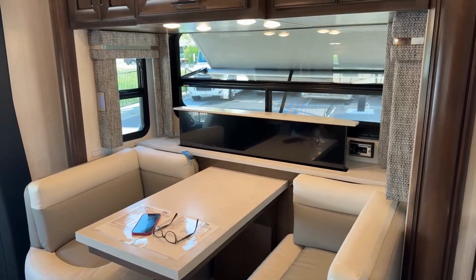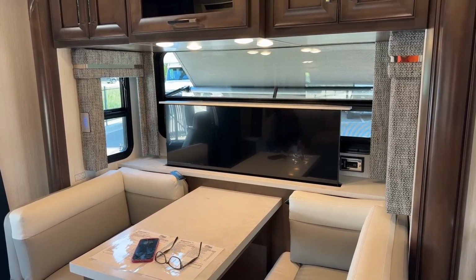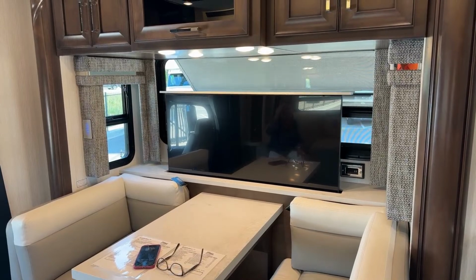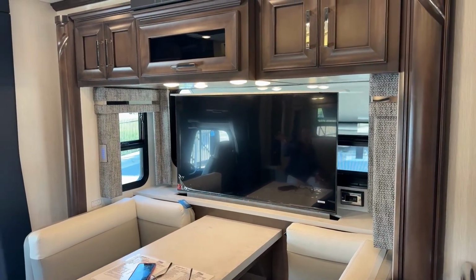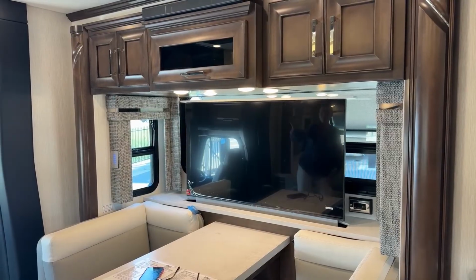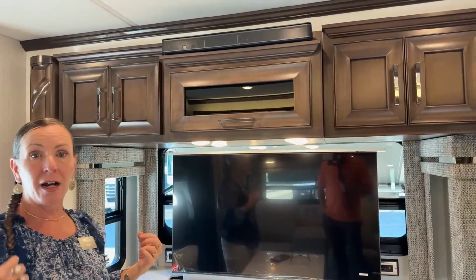We are usually outside, and we have just been so blessed with great weather that we haven't needed this beautiful 50-inch flat screen. If we want to watch anything, you know, and usually we're listening to music outside on the sound bar. But if we wanted to watch anything, we would do it when it was raining inside the coach. This is an amazing flat screen TV. It has the Bose soundbar up top, so you've got surround sound. It's got really nice apps on it.